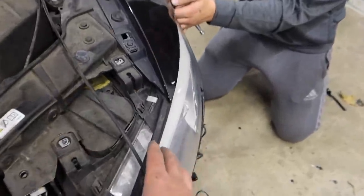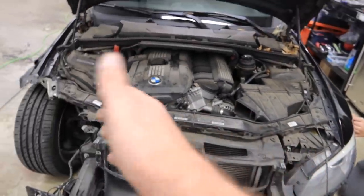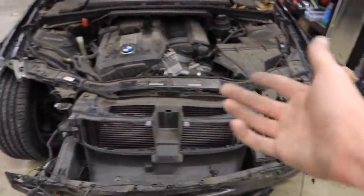We're just taking apart the headlight at this point and the rest of the stuff on this side, because once this comes back from the frame shop, we're gonna have to remove the radiator support anyway. So we might as well get the work done now.